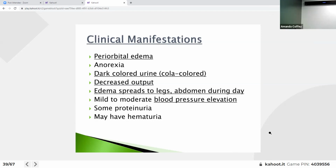So you're going to think about your ABCs again. Okay, so with edema and swelling, you're going to have possible issues with breathing. Okay, airway issues, breathing issues, because that fluid's not only going to go to the outer tissues, but can also go to the lungs, correct? So circulation issues. They're going to have a fluid volume deficit.